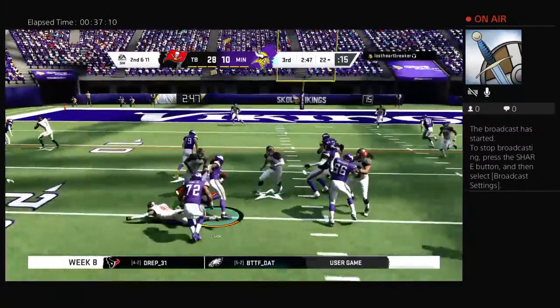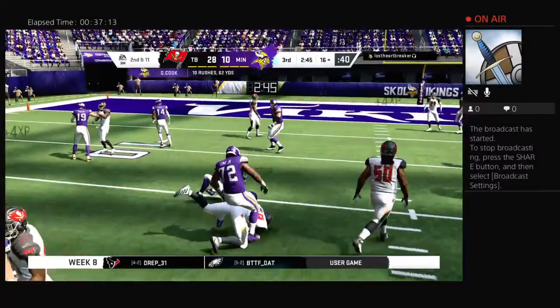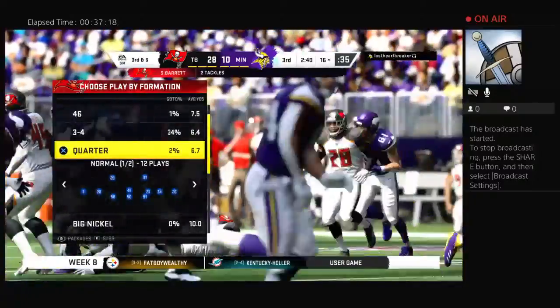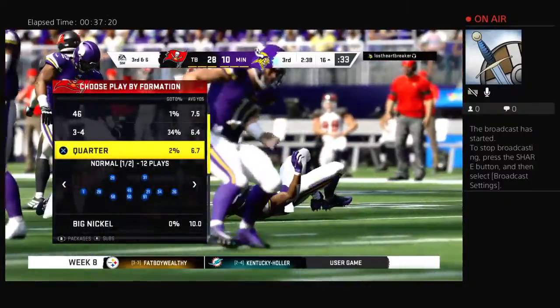A 10th carry in the game for Cook. And he'll take it down here just shy of the 15 at the 16-yard line. 5 yards on the carry there, and it leaves him with 3rd and about 6 yards to go.